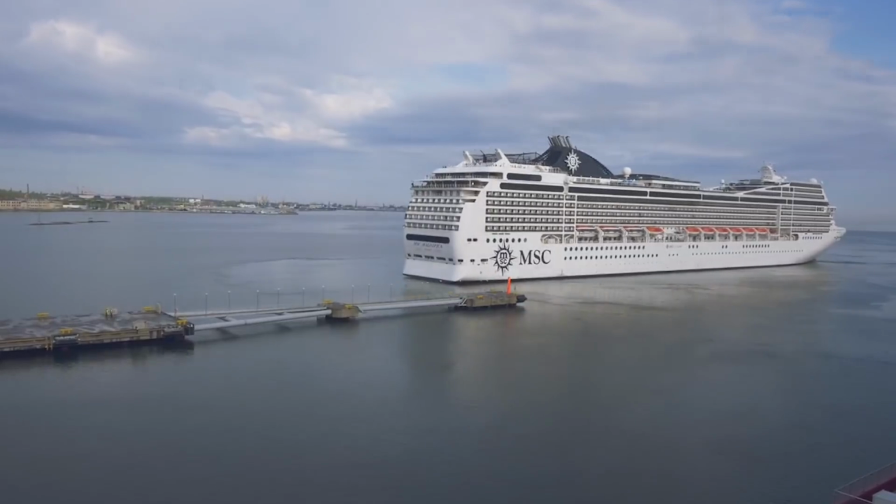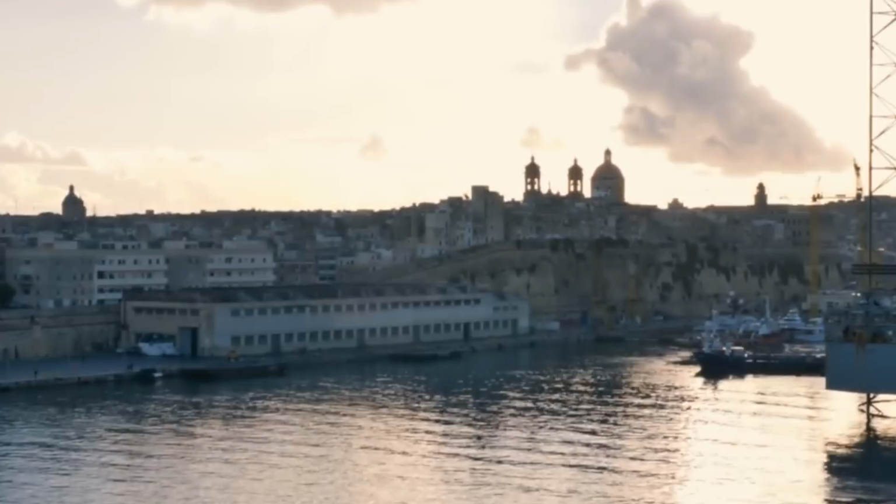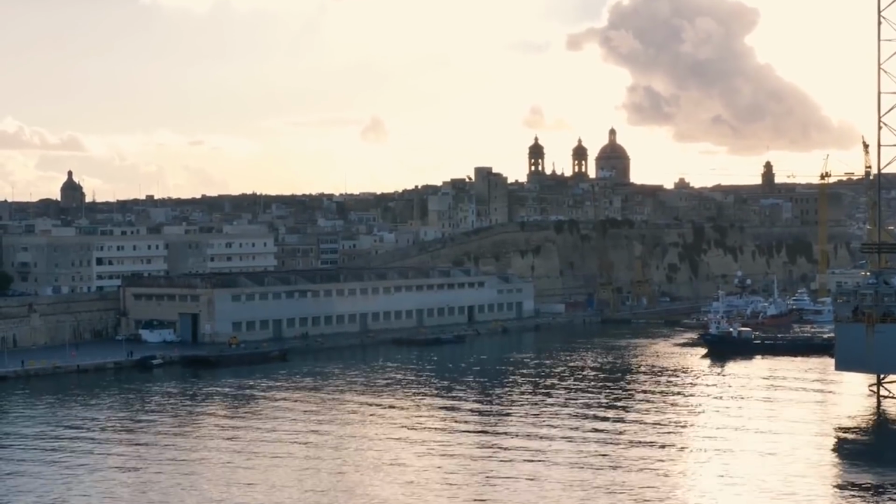Yeah, because sailings will usually be very early in the morning, so it's great and it's just really accessible to get outside and see those amazing views of you sailing in. And especially for sailaways, it can get really busy up on the open decks, so it's your own private little haven to wave the world off.